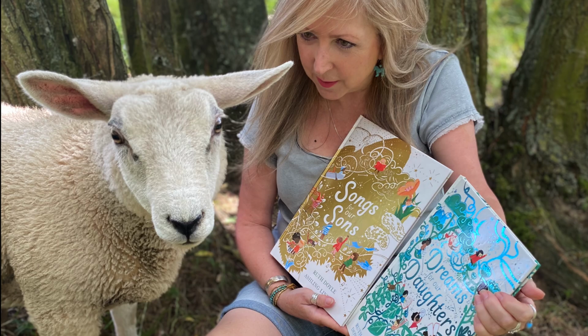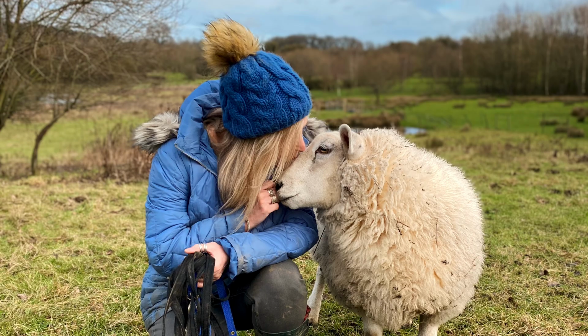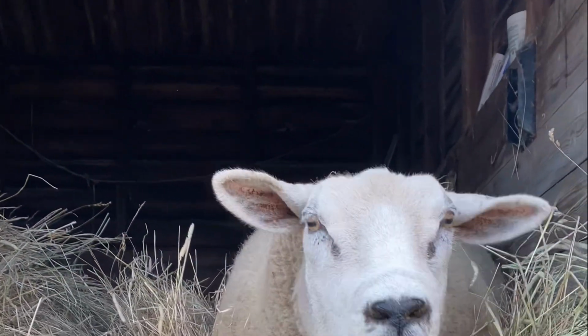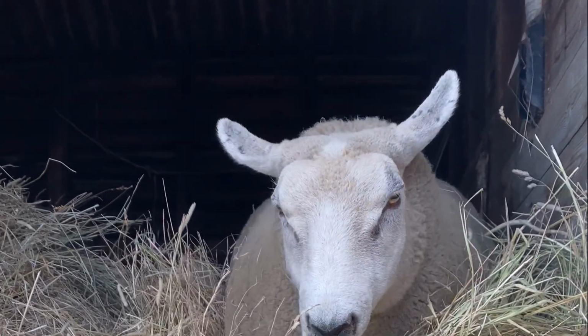By this time, of course, as Anna said, he was part of our family and we loved him very much and we had a real bond with him. So we said to the farmer, can we keep him? And the farmer was happy for us to give him a home, because he said we'd done all the hard work, all the hours of feeding him and the expense of saving him from death's door.